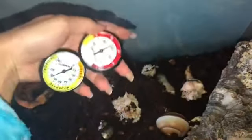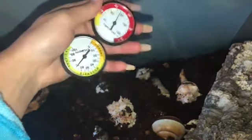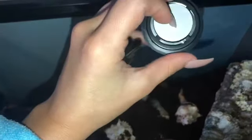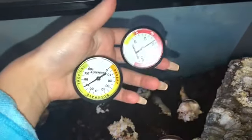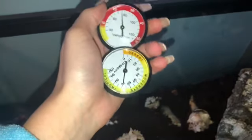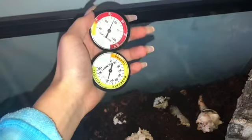You're supposed to put them in the middle of the tank, not by food and water bowls, not by the heating source. So we're just gonna put them back here. You just peel the backing off, so we are gonna do that. And then I will let you guys know the proper temperature and humidity and kind of how to adjust them accordingly. And then we will put the lid on that we finally got.